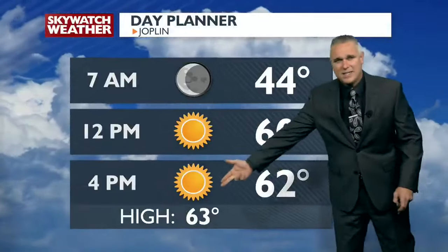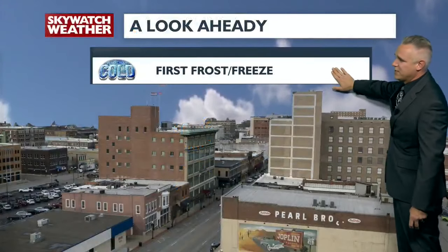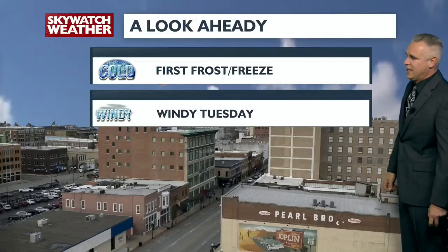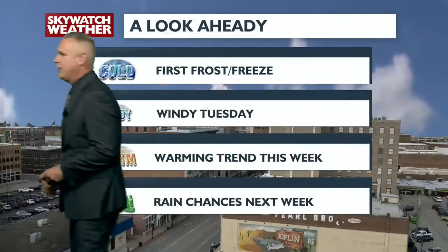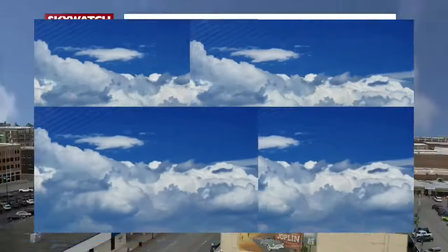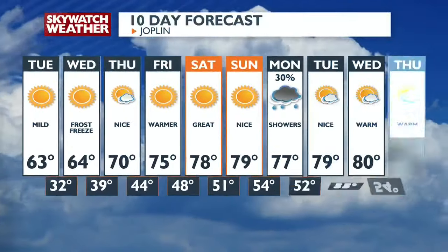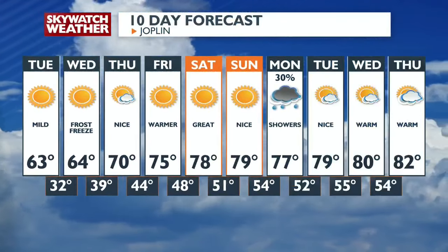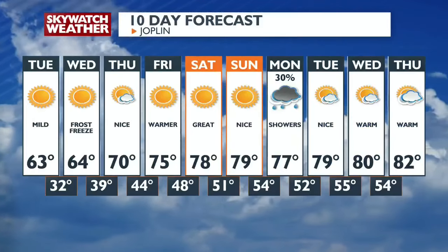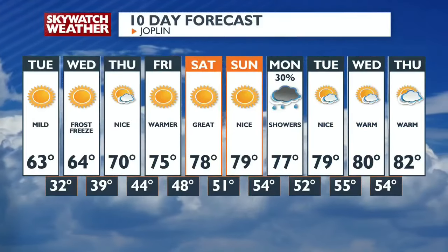All right, starting 44 in the morning, 60 by noon. Look at that high temp below average of only 63 degrees. So of course that first frost and freeze, windy for us tomorrow. And then we're going to watch our warming trend the rest of the week and those rain chances finally rolling in by early next week. Let's go 63 tomorrow, 64 on Wednesday, 70 on Thursday, and then back near 80 as we head into the weekend, but a really nice fall-like week for us this week.